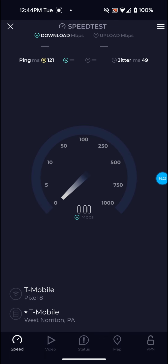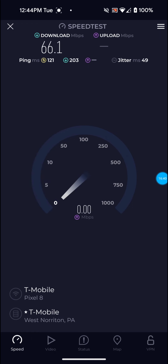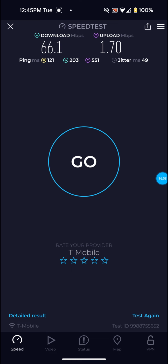But as we see again, ping 121. Yeah, this is not going to be happening. I'm gonna have to mess with this thing more because I'm not dealing with this. See, it's really struggling, so I have to wonder if it's not something to do with a tower, because it's really struggling. And that's unlike it for this area.